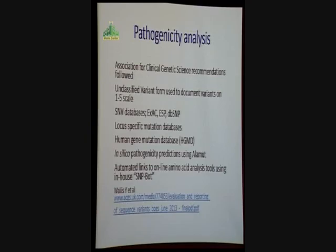For our pathogenicity analysis, we follow the recommendations of the UK Clinical Genetic Science Association. We document all our variants using a so-called unclassified variant form. We start with our local-specific databases to see whether any variants have been identified in our gene of interest, and also use the Human Gene Mutation Database. We look at variants identified on the Exome Sequencing Project and the single nucleotide polymorphism database as well.